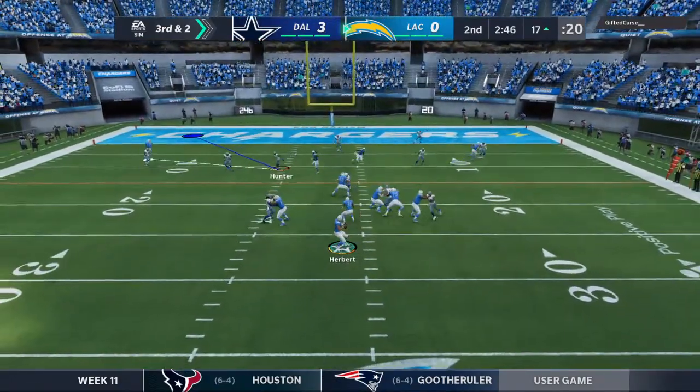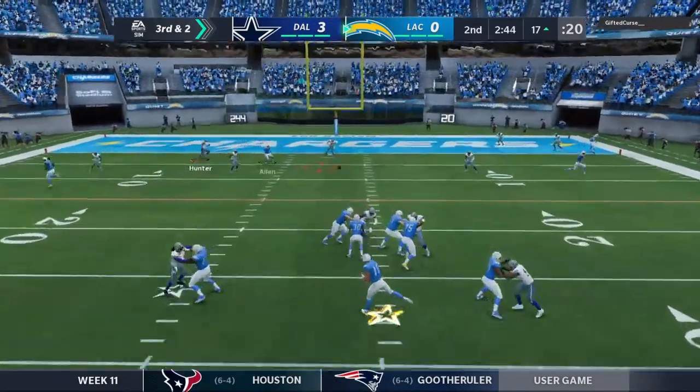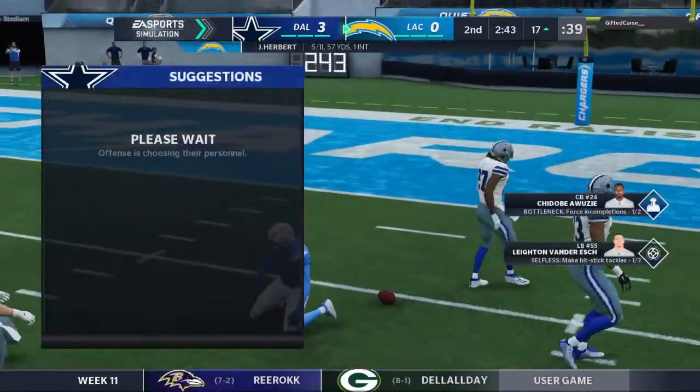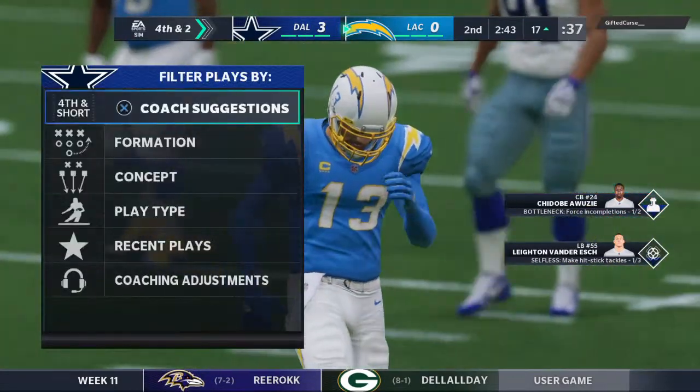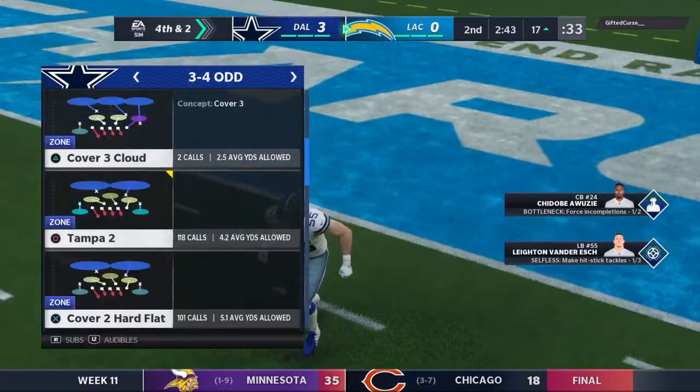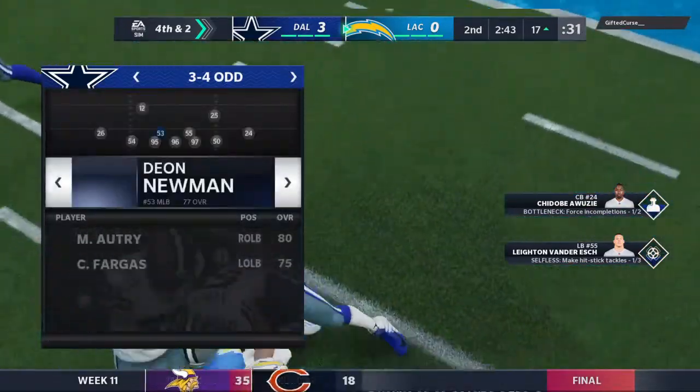3rd and 2, Herbert. Complete. The one with the dime look that time on defense just flooded the field with defensive backs, blanketed everyone, took away all the passing angles, thus the incompletion.